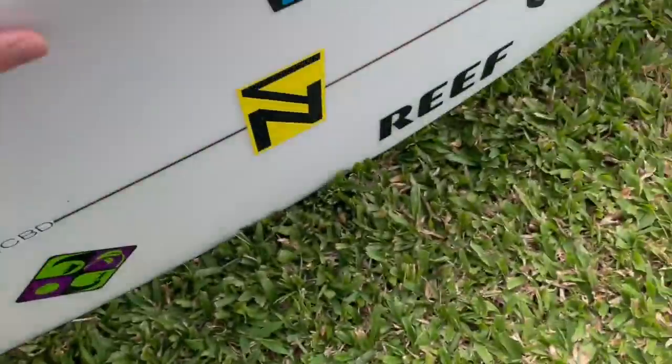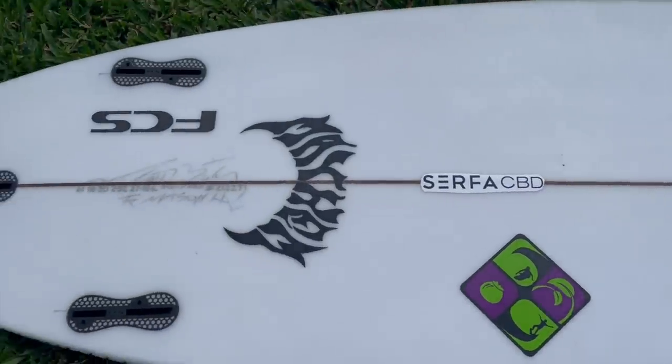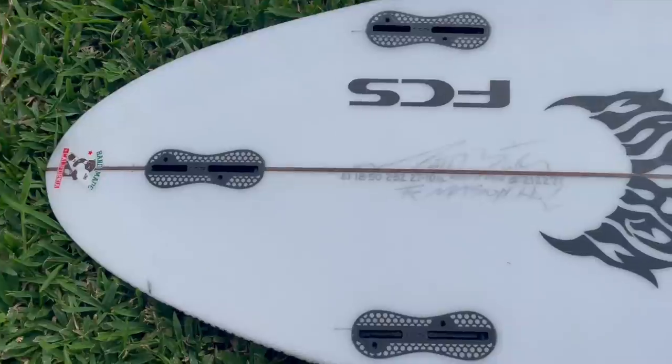I really love this 6-1. It's one of my favorite step-ups I've ever had. By far.